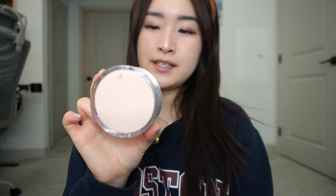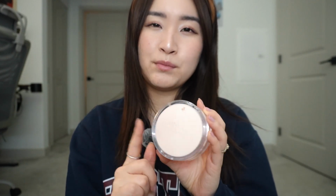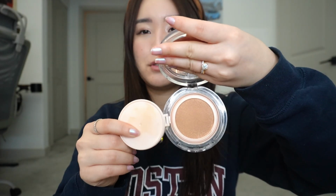The next two are cushion foundations. So these kind of serve two very different purposes. This one, first of all, is a skin cover cushion. I would describe this more as like a tinted moisturizer because I wouldn't say this is full coverage. It's extremely light, and it's something that I would probably just wear if I am going to work or just kind of going out with friends where I don't need full coverage. But if I need full coverage, I would definitely go for this.